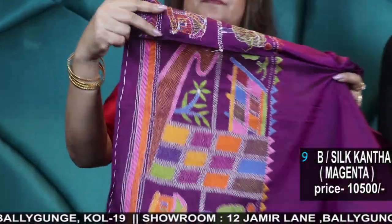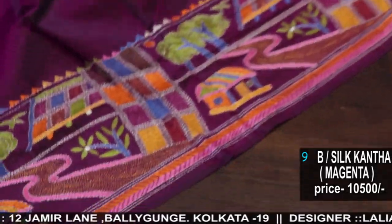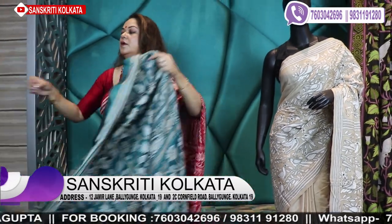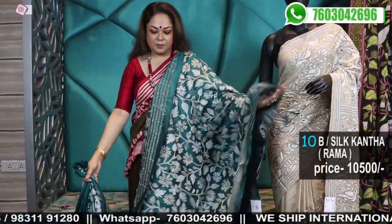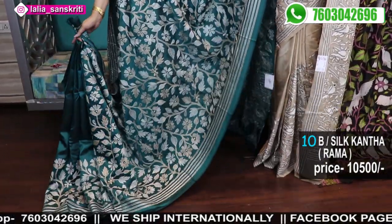Blouse piece, border pallu concept katha, beautiful work, achol. Rama green, jeta amra krishna shobuj boli, krishna neel color ta, bhishon shundor color ta, dual tone, peacock blue green combination.